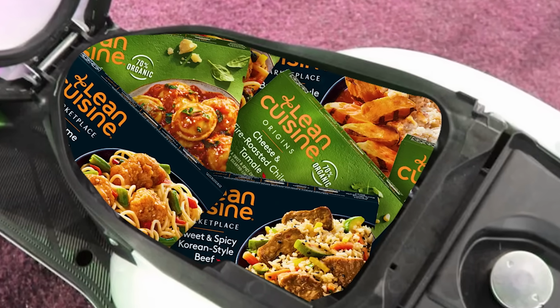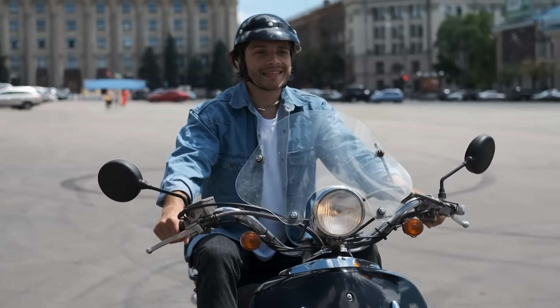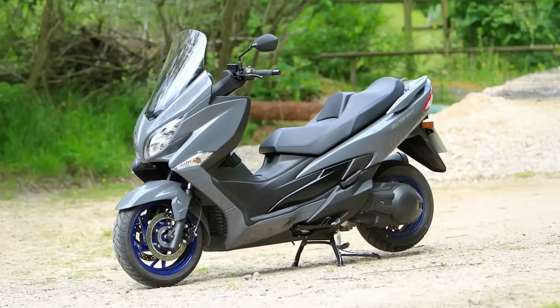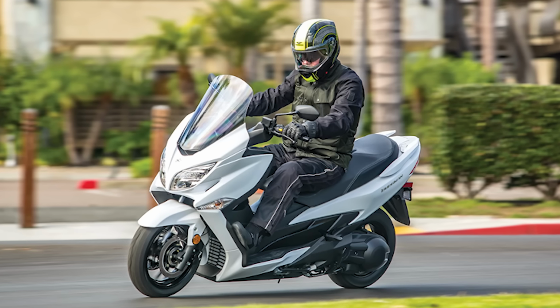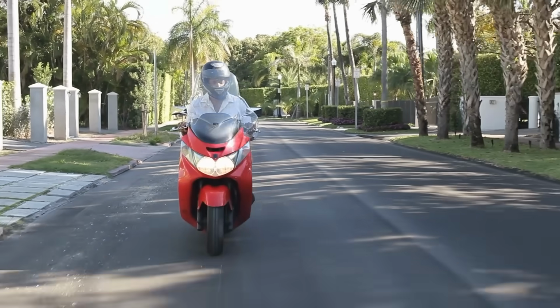Scooters have itty-bitty wheels, plasticky bodies, and sometimes even underseat storage to bring home a week's worth of Lean Cuisine from the grocery store. But man, I gotta be honest with you guys. Scooters are some of the most fun you'll ever have on two wheels. Take the Yamaha Zuma or the Suzuki Bergman. They're twist and go, easy to ride, and low stakes. A half helmet, a t-shirt, your knees in the breeze. Brother, it doesn't get much more freeing than that.